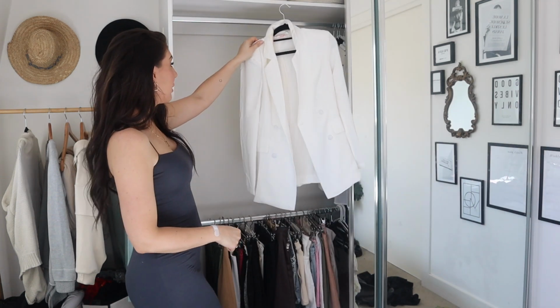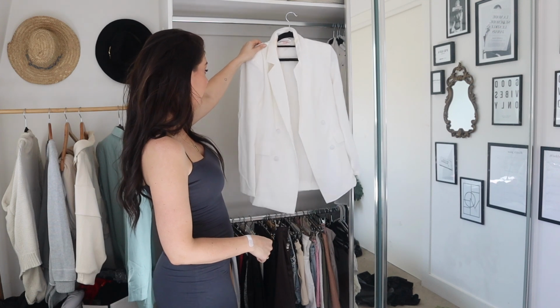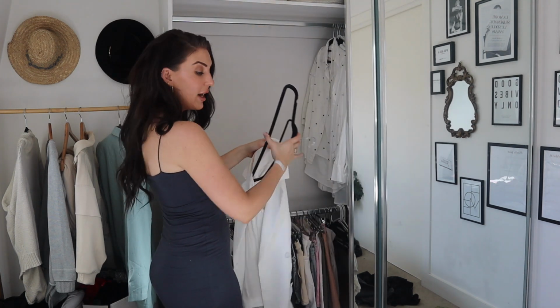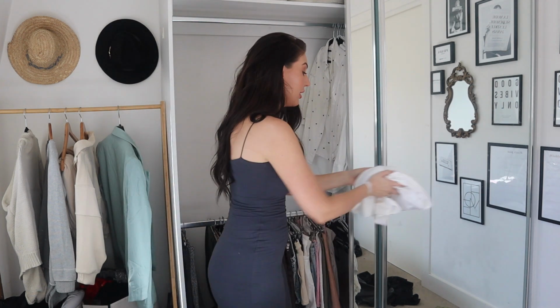This one is my white blazer from Shopo, and I really do like having this piece as well because it just goes with a bunch of things when you're wanting to have a bit of a lighter look, but I can see that it has a bit of makeup on it, so I'm going to put it in my laundry pile because it definitely needs to go for a wash.